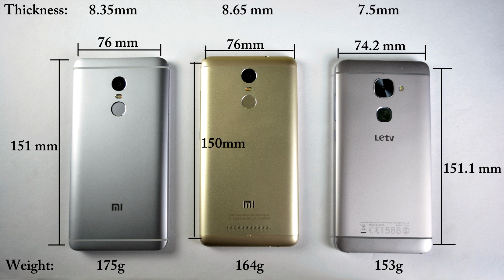Screen to body ratio is a little bit better, and the thickness is also less. Fast charging equipped LE2 actually makes a little bit more sense, but the 4000 mAh battery is definitely better. And from a battery life point of view as well, the Redmi Note 3 and the Redmi Note 4 perform equally. Both phones are great at battery life, over 7 hours of screen on time with medium to heavy usage. It might fluctuate up and down depending on your usage.